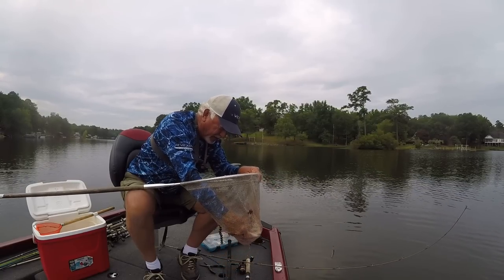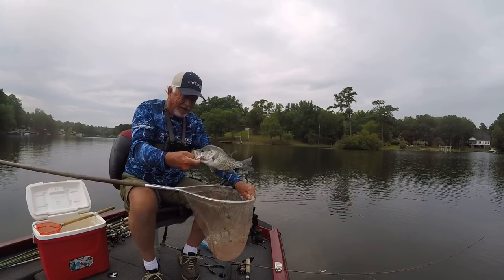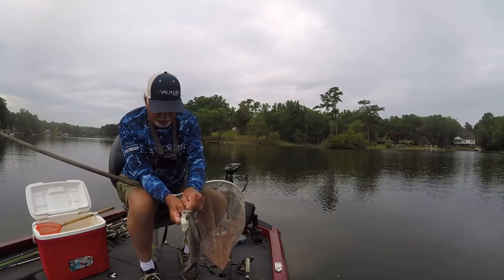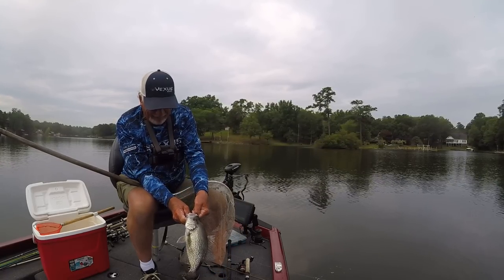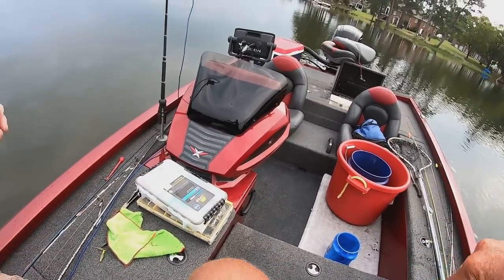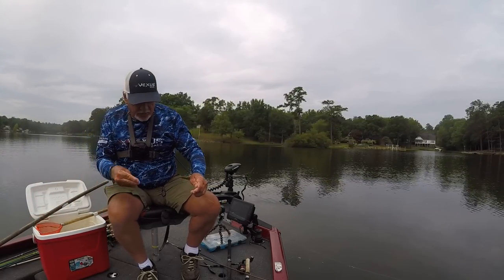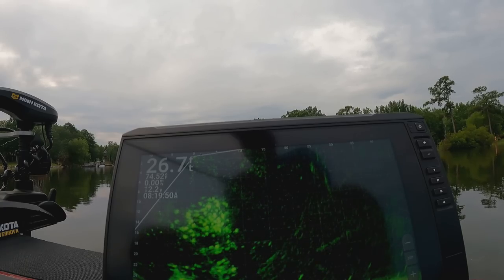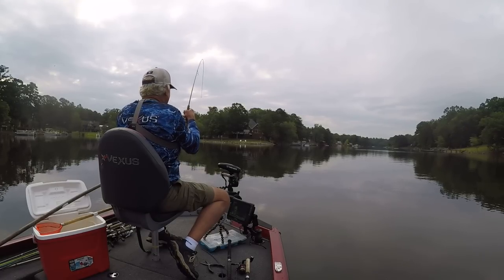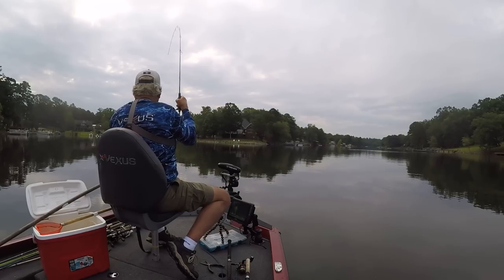He didn't want to take it though. He did not want to take it. Look at that. That's a pretty one, ain't it? He kept on pecking at it. He finally took it. Y'all see him. See if we can get another. There he goes. He's eating it. We got him. See what I'm talking about? Nice one too. Look at that.